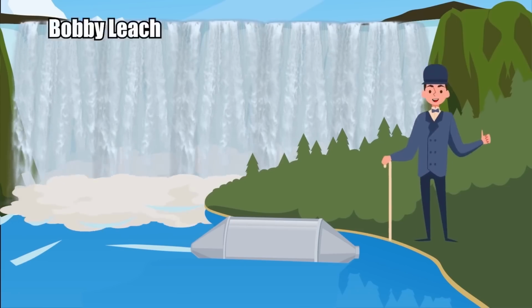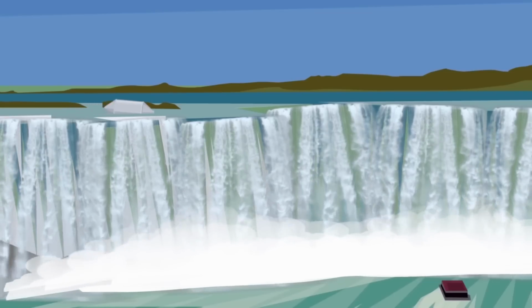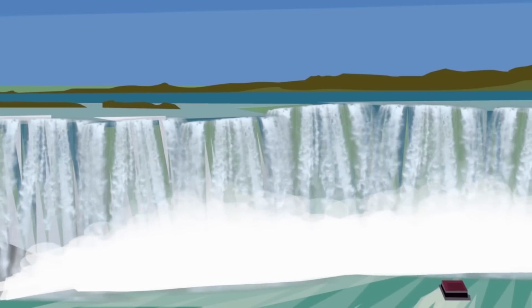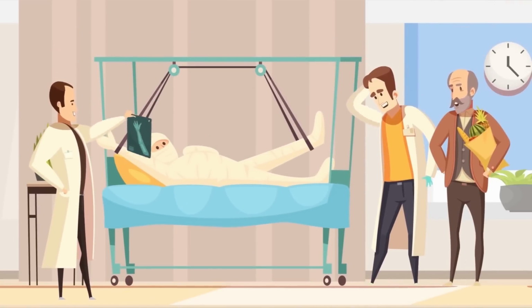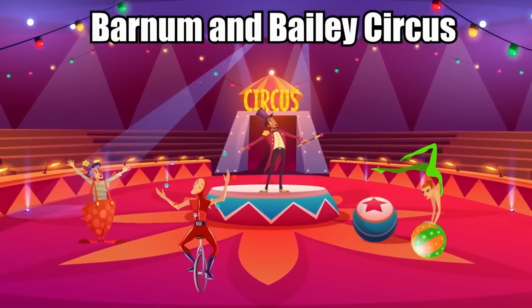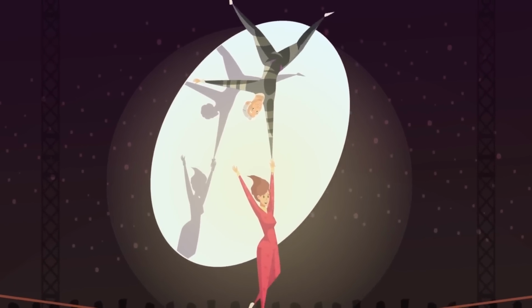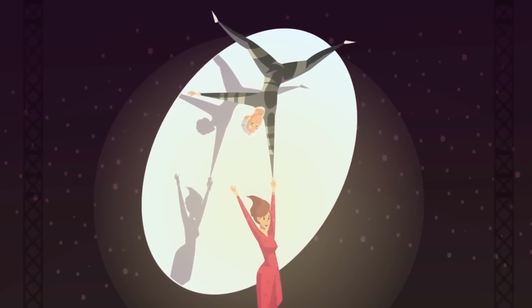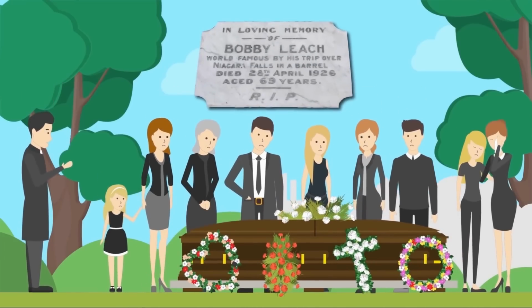The second person was Bobby Leach. He took the plunge in 1911 inside of a large steel barrel. He broke both of his kneecaps and fractured his jaw, but he recovered during a 6-month hospital stay and went on to become a performer with the Barnum and Bailey Circus. But circus stunts proved too mundane for the daredevil, and Leach eventually resumed the crazy stunts that he had become world famous for. Surprisingly, though, he is remembered for something else: his death.